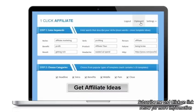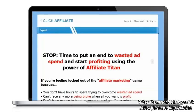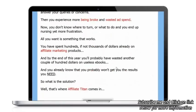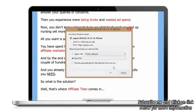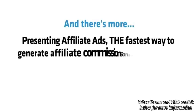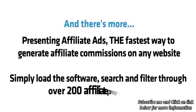Choose from over 100 handcrafted template affiliate swipes, proven to profit in any niche. Go from affiliate program to $1 million landing page in under a minute, and that's all there is to it. And there's more. Presenting affiliate ads, the fastest way to generate affiliate commissions on any website.